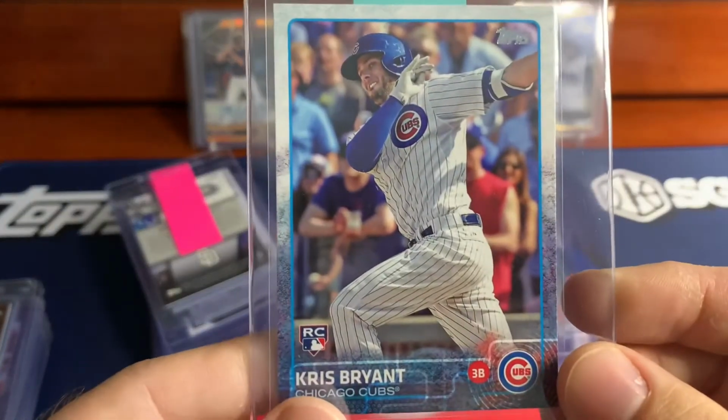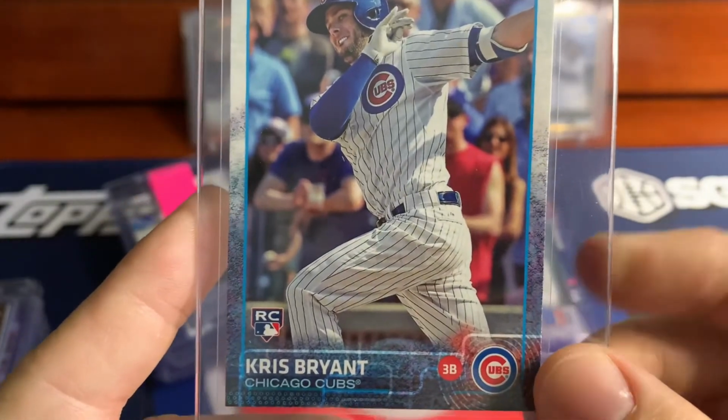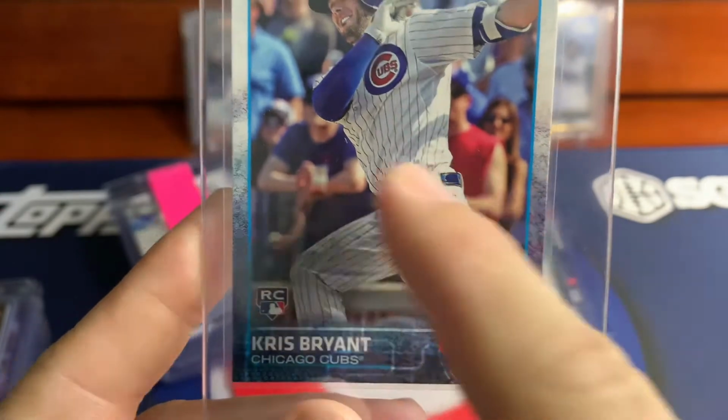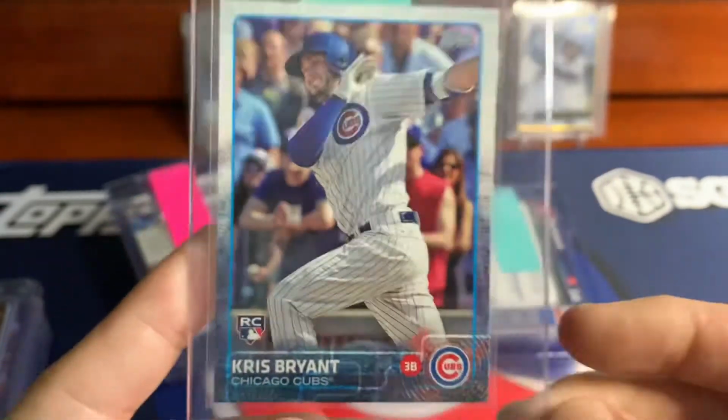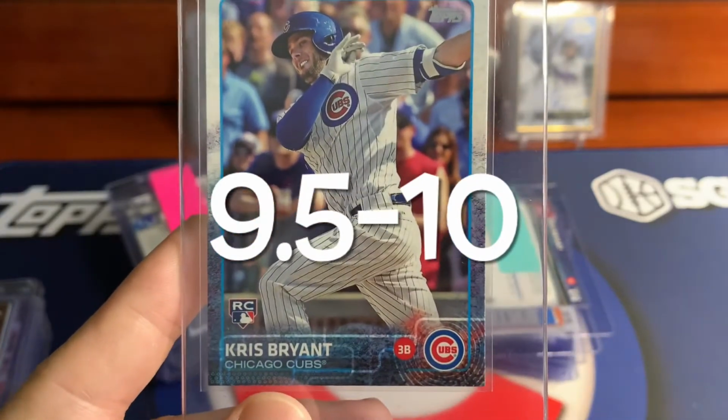Next is his variation, the photo variation of the same card. You can see the centering on this one is a lot better. Probably maybe 55-45, if not 50-50. I said anywhere between 9.5 and 10 on this one. I think that's fair.